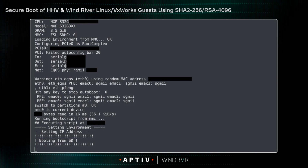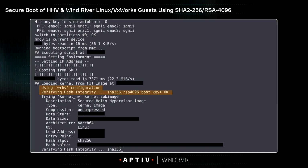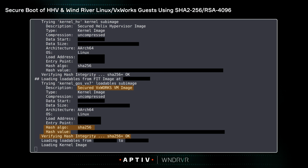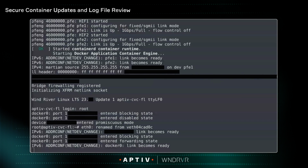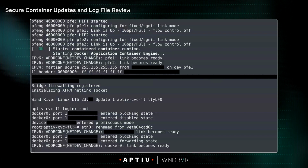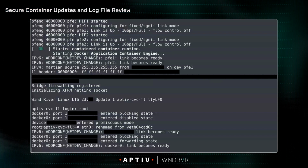Upon verification, the HSE executes ATF, and ATF runs U-boot. U-boot verifies the FIT image, which contains the Wind River Helix hypervisor, Wind River Linux, and Wind River VxWorks using SHA-256 and RSA 4096. Once FIT verification passes, U-boot executes the Helix hypervisor. Helix performs necessary hardware initialization for guest isolation. It then loads, runtime re-verifies, and runs Wind River Linux and Wind River VxWorks guests.